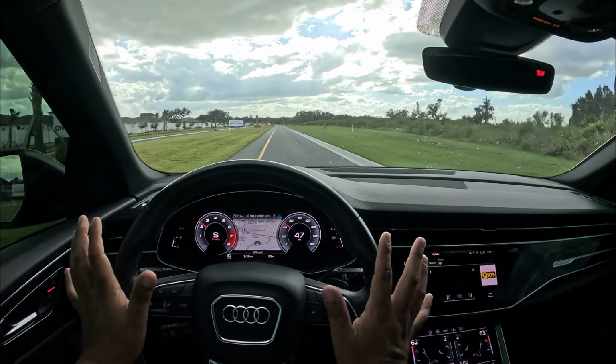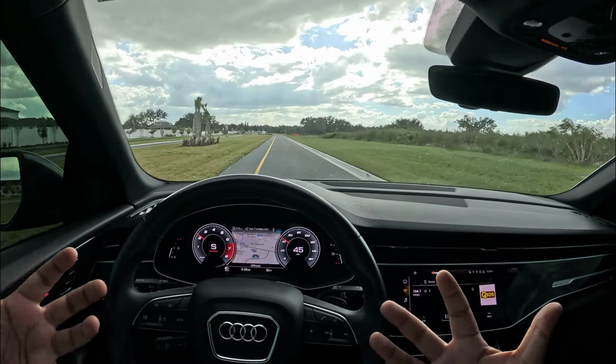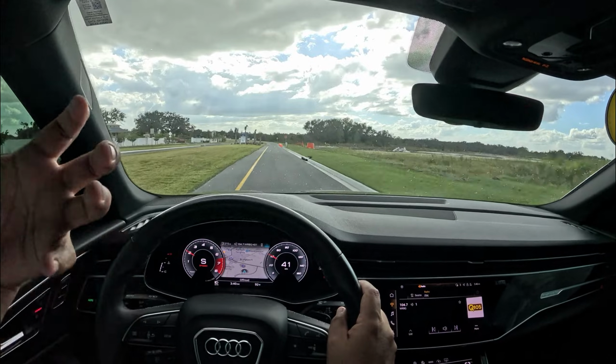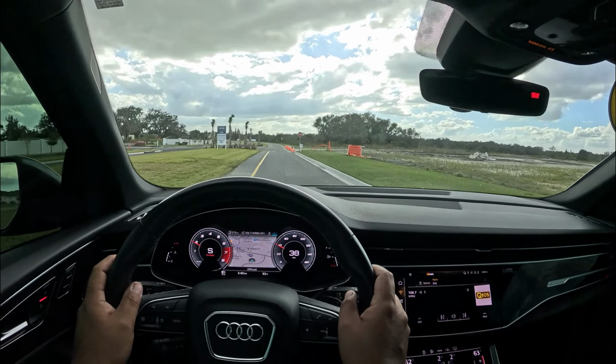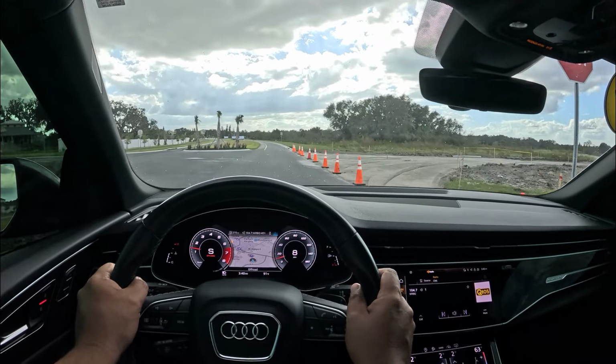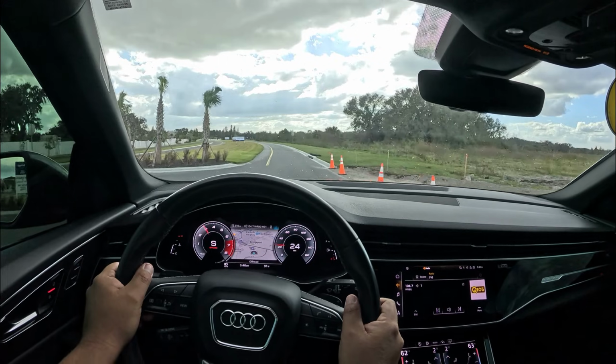Very smooth. We can barely hear the V6. Obviously, this is a luxury SUV, not meant to have a lot of exhaust, except, of course, like the Euros, or maybe you get the SQ8 or the RSQ8, where you're definitely gonna hear the V8 burble. Yeah, brakes are very good. Really strong brakes.